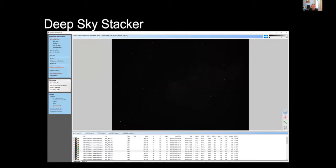Next, this is the interface of Deep Sky Stacker. You've got a single image, and as you can see in there, there's not much in that image, and if you're photographing faint objects, you won't see much in your basic image. On the left, I'll zoom into that in a moment on the next slide. You've got your input, and down the bottom is a list of data.